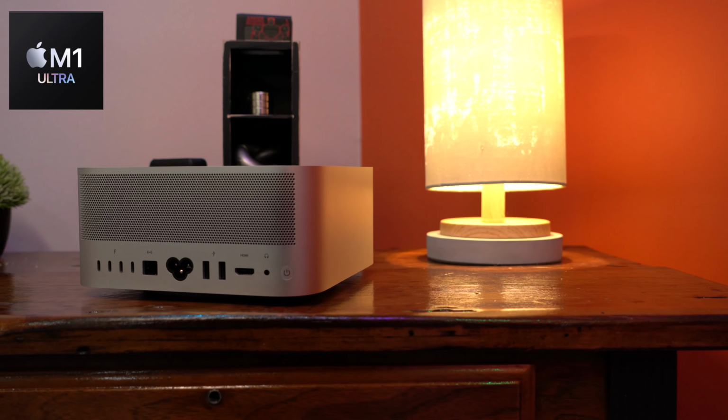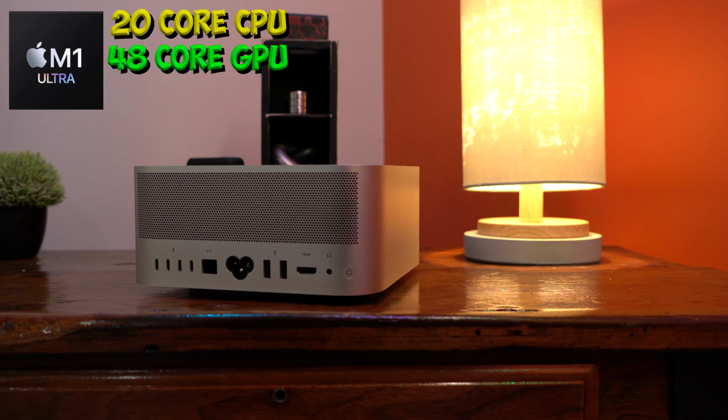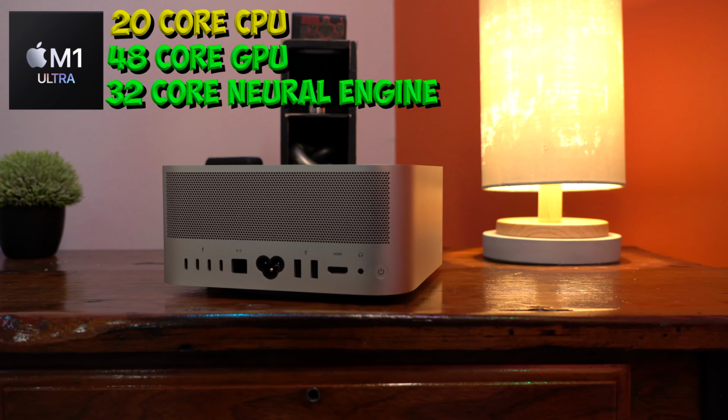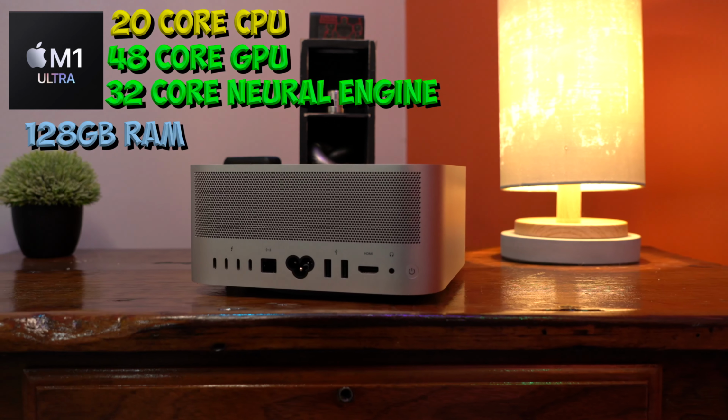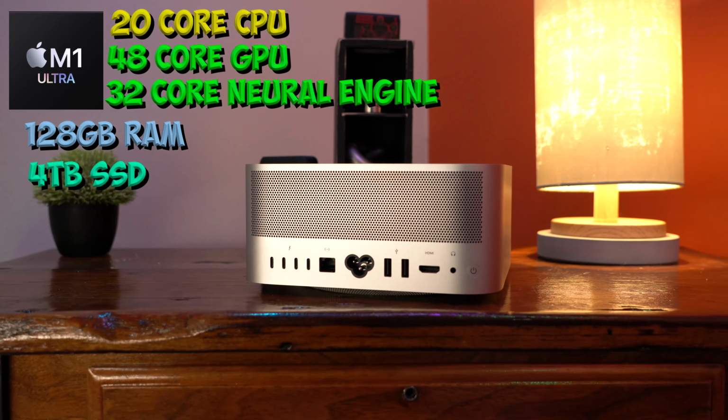For those wondering what a $6,000 machine spec looks like, it had the base Ultra configuration at 20-core CPU, 48-core GPU, and 32-core neural engine, 128 gigs of unified memory, I don't regret that one bit, and 4 terabytes of SSD, which I kind of regretted a little bit, but more on that in a sec.